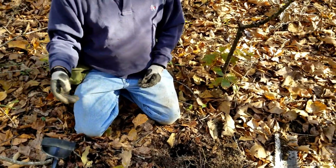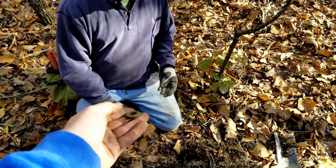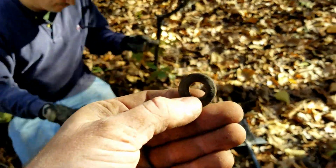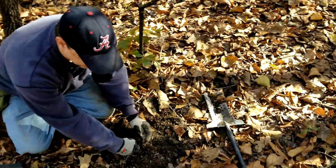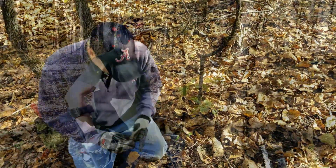I don't know. I thought I had a coin at the same time that you said you had a coin, and it ended up being a temp grommet. Yeah, little William Taft. Well, at least we're still finding stuff. That was exciting. We'll take that. Let's see what else we can come up with. Also not a barber.